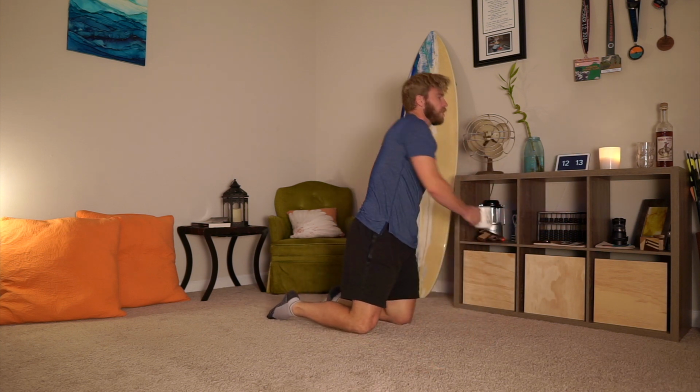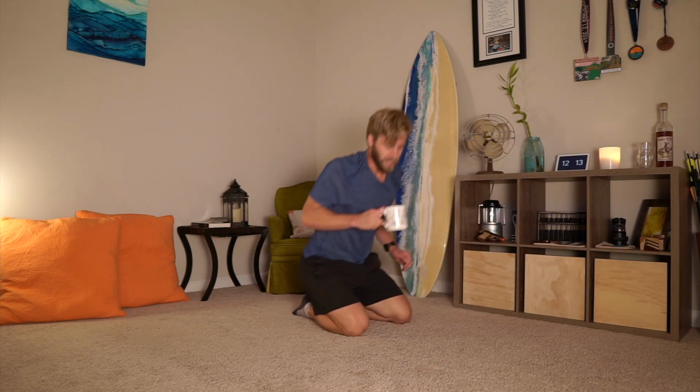And back down, good. Let's break out of that. I'm gonna hit this tall kneeling position to let my quads flush. This base position does not let your quads flush the same way because they're so stretched out.